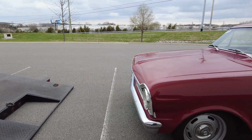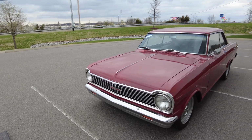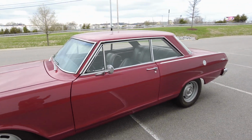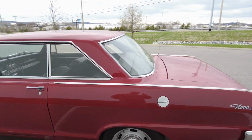All right, guys, exterior looks pretty good. Nothing really big to notate. Customer just requested transport back on open trailer. So here we go. We're gonna load her up, tie her down, and see you guys back in Cincinnati.